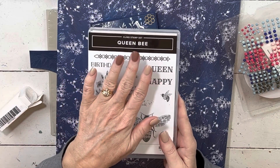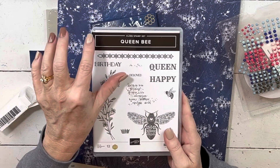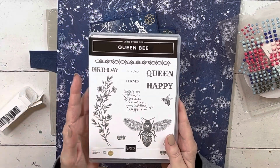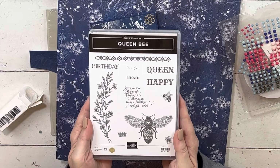So currently, this is in the catalog, and then who knows where it may be for a little bit of time, it's not retiring. So you'll see it's not retiring, but it's not in the new catalog. The dies are 60% off.